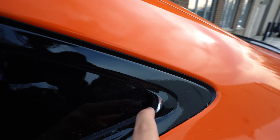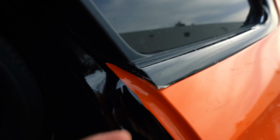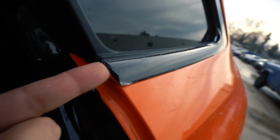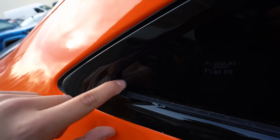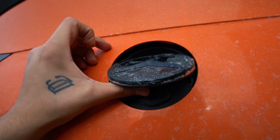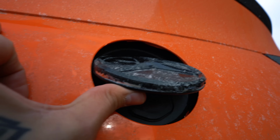So number one, here's the chrome delete. As you could see, it's all peeling. And then this is the rest of the chrome delete, all peeling. And this is peeling as well. They also wrapped this Mercedes symbol, and as you could see, they barely wrapped it. The cuts were horrible.